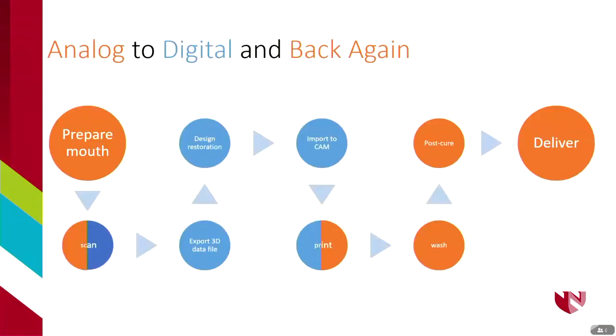Another bit of context is the process of moving out of the physical world, into the digital world, and then back to the physical world. If you think of a crown that you're going to prepare, you're then going to scan it, so then you're entering the digital world. You're going to need to get your 3D data file, and then you're going to need to get that into your CAD design platform. And then that CAD file needs to be converted into a CAM file of some sort to actually manufacture it, whether you're printing or milling or some other process.